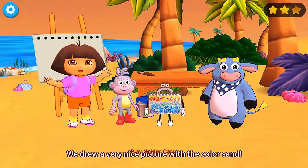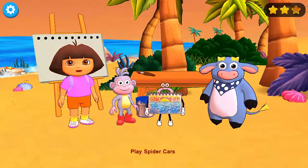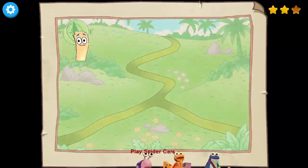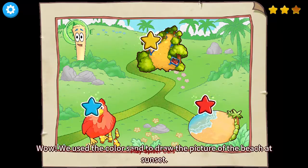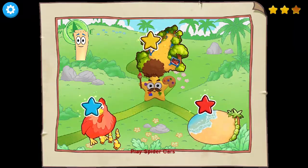A very nice picture with the color sand. We couldn't have done it without you. Thanks for helping. I'm the map. He's the map. I'm the map. Wow! We used the color sand to draw the picture of the beach at sunset. Excellent! I'm a happy sketchbook.